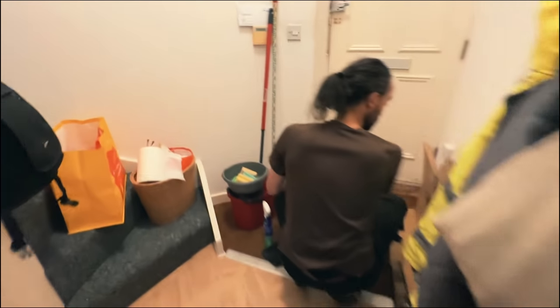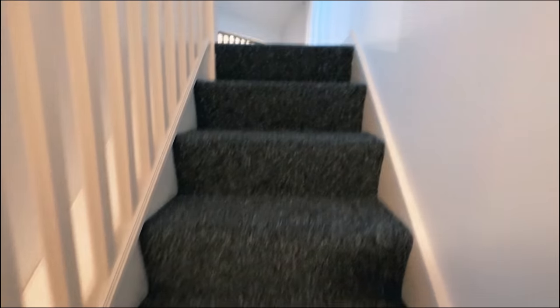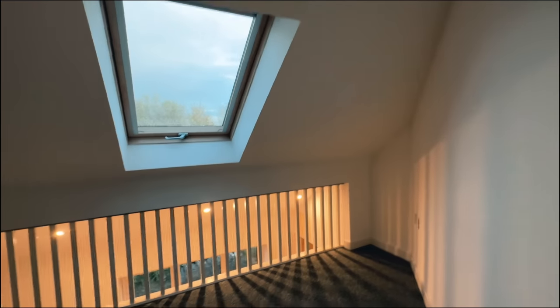To complete the tour, are you putting stuff in the van now? You hoovered the stairs, didn't you? Mm-hmm. And nice clean windows now, because James cleaned them. And then hoovered the carpet.